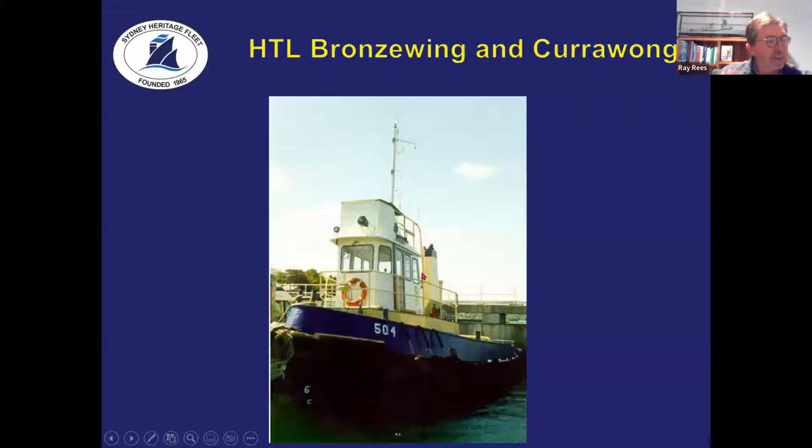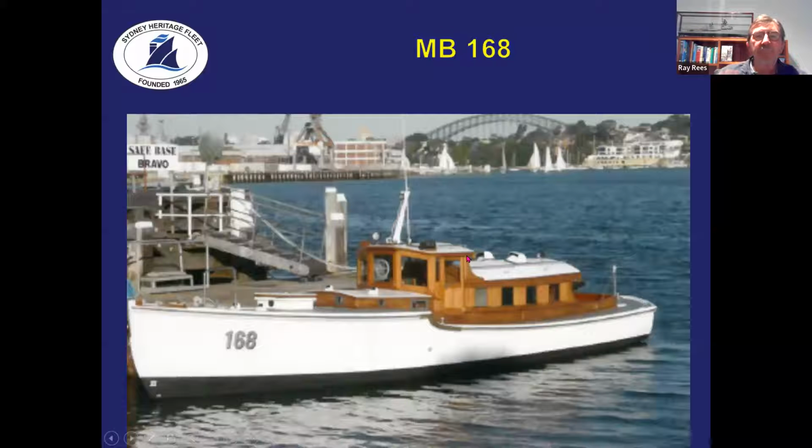So they sat alongside in the boat pound at Garden Island for a couple of years until we finally talked the government into, or the Navy, more to the point, donating them to the Heritage Fleet. And in many respects, they really save our bacon. We use one of these to pull James Craig off the wharf when we want to go sailing, and that used to have to be funded commercially. So it was pretty horrendous. So Bronzewing and Currawong have been great.